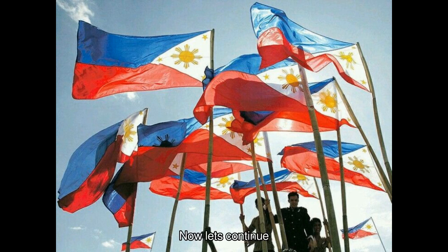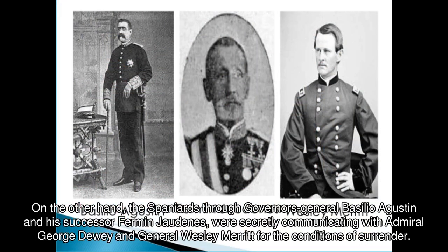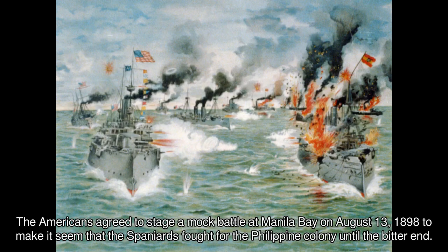Now let's continue. On the other hand, the Spaniards, through Governors General Basilio Agustin and his successor Fermín Jáudenes, were secretly communicating with Admiral George Dewey and General Wesley Merritt for the conditions of surrender. The Americans agreed to stage a mock battle at Manila Bay on August 13, 1898 to make it seem that the Spaniards fought for the Philippine colony until the bitter end.